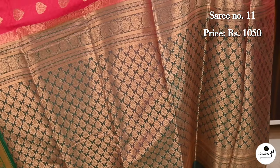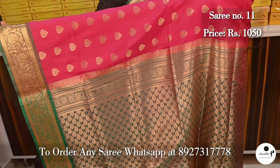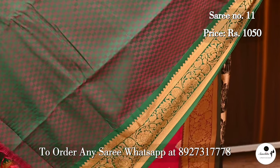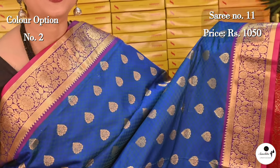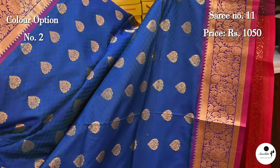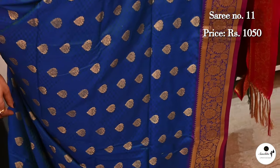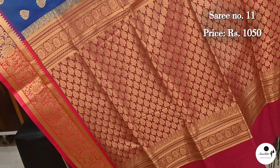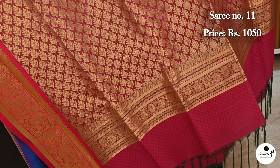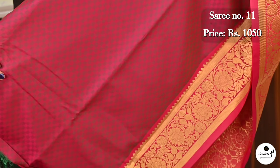Contrast pallu in deep green color with gold sari combination. Contrast blouse piece with gorgeous gold sari border. Color option, saree number 11, blue with pink. The pallu has a rich look. Contrast blouse piece with a rich border. Orange with green.